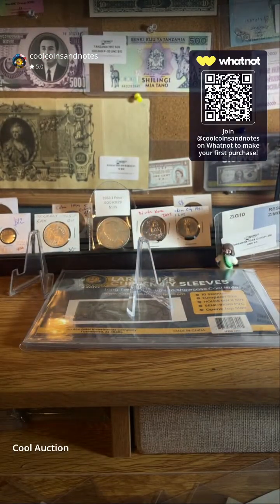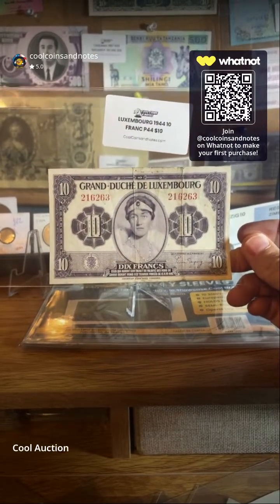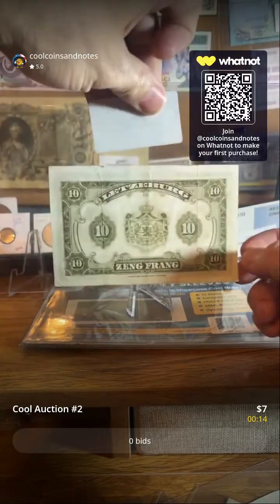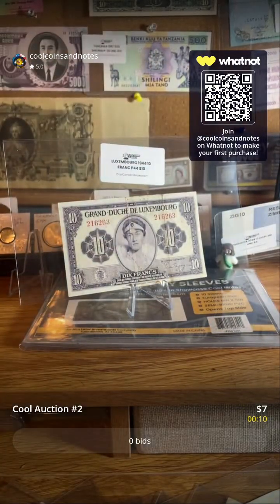All right, so next up, got another Luxembourg. It's going to be a 1944, 10 francs American Banknote Company note.